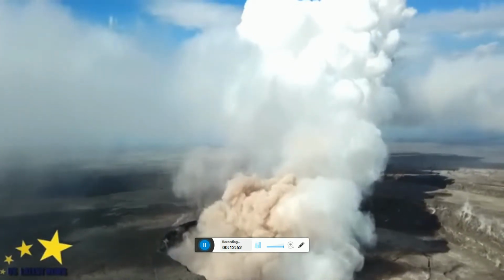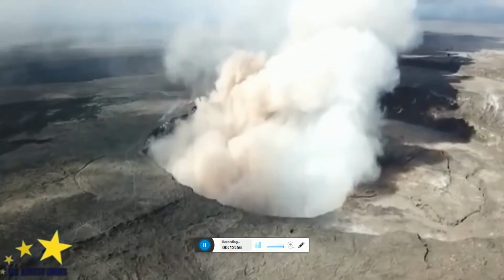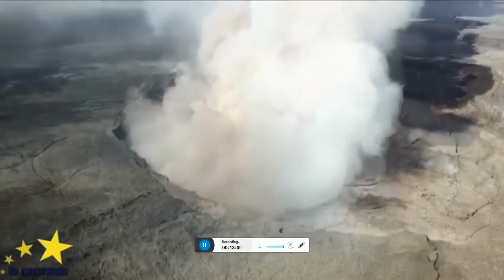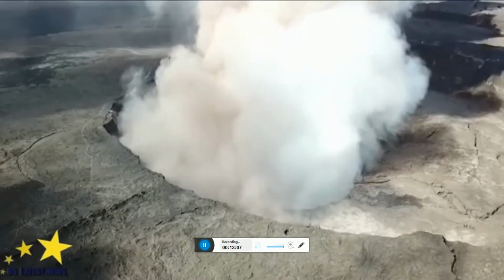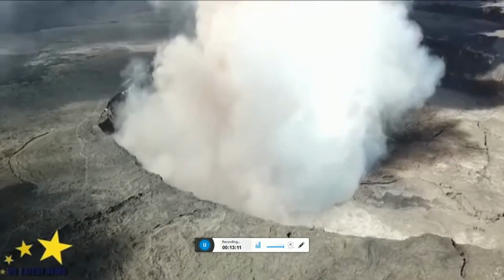It is also possible that the vent may become permanently blocked, ending the explosions entirely." The depth of the crater is not yet known. This comes as volcanologists showed that the month-old eruption on Hawaii's Big Island has entered a new, quieter, calmer phase inside the crater.